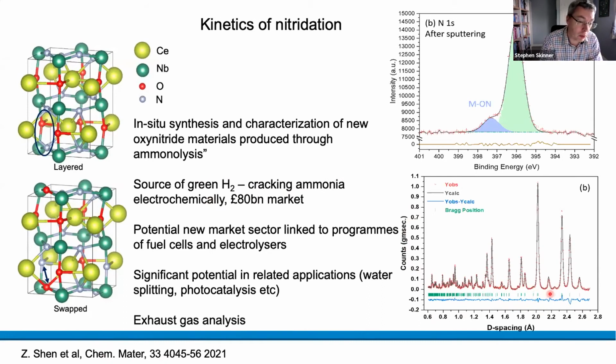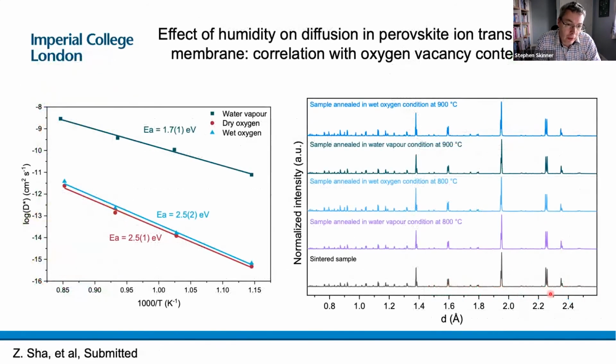So this was a measurement that was made under standard vacuum conditions, whereas actually it would be really quite nice to follow these transitions from the oxide to the oxynitride dynamically in situ under the synthesis conditions. So that's one area that we'd certainly be interested in looking at, and the new capability would give us that opportunity.